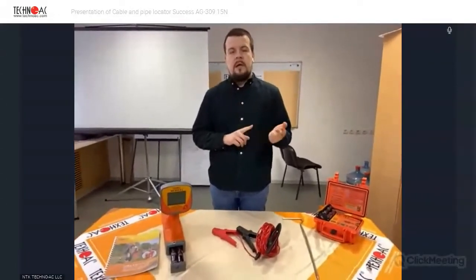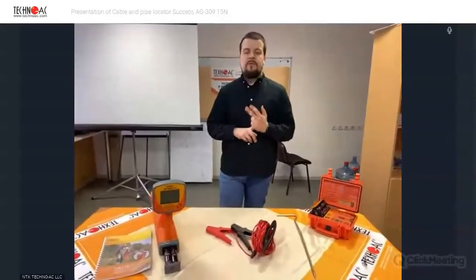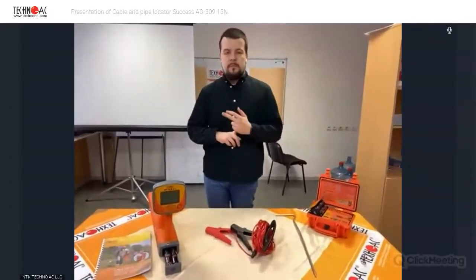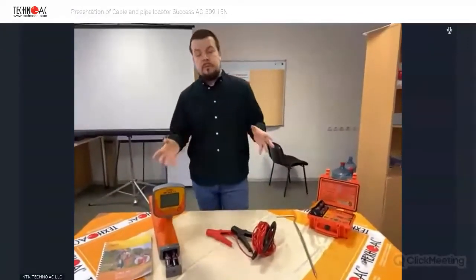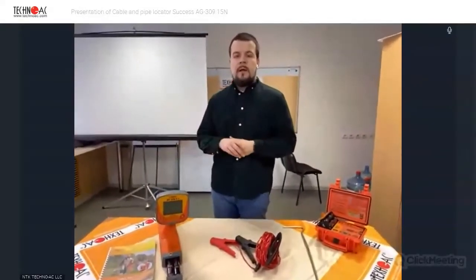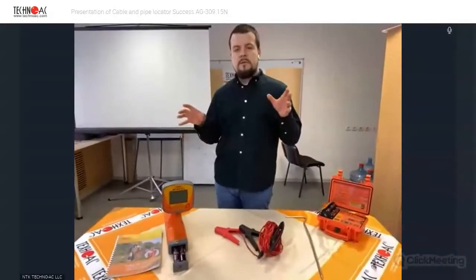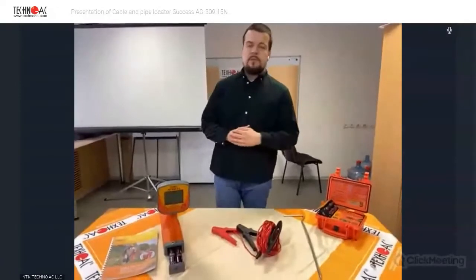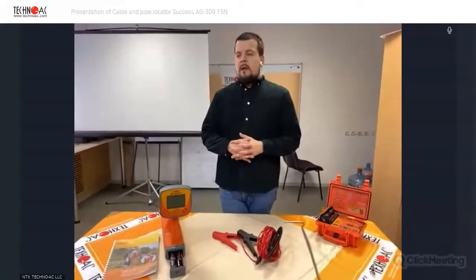telecom cables. By telecom cables, I mean optic fiber cable with aluminum armor. You know that there are two types of optic fiber cables. Of course, there are more of them, but there are two main types, armored and unarmored. And this device is particularly used for the location of armored fiber cables. You have to connect the transmitter to the armor, and you will be able to trace the cable.